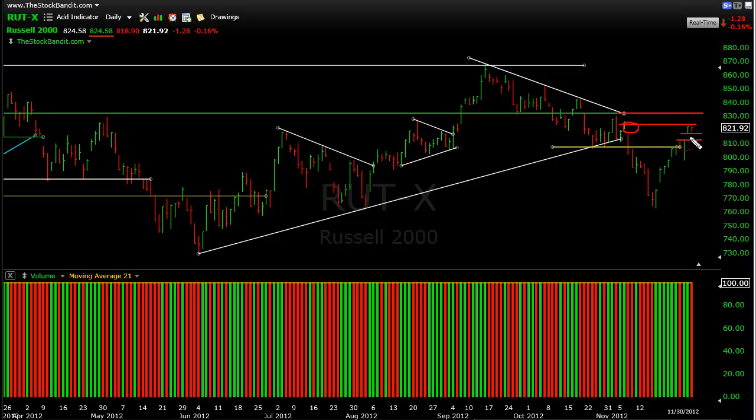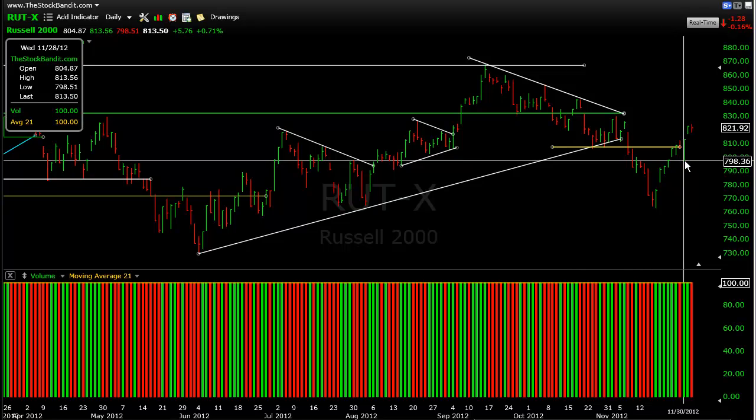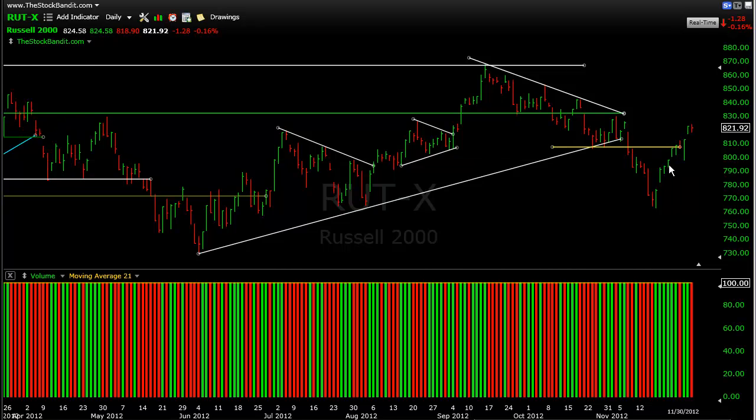So on the next pullback, we may fill this 813 gap, and of course we may dip a little bit further. You know, this has kind of been a level right in here as well, this 798 level. So we'll keep a close eye on that. We had a close there and a low there, so keep an eye on those levels as well.